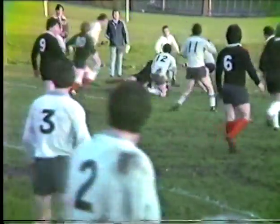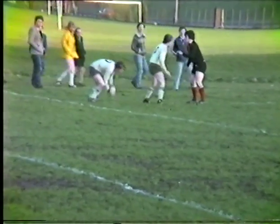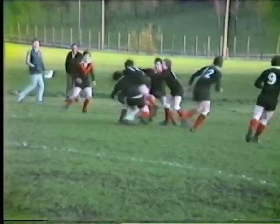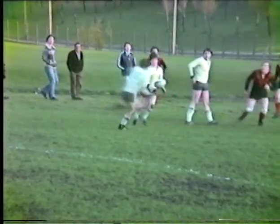Game's underway. The ball gathered by Lowerhouse there, which is brought back off the knees of a West Bank player. Tackled. Lowerhouse making ground. Number 11 Burke heading towards the line. Very strong front runner. Out to number 6.